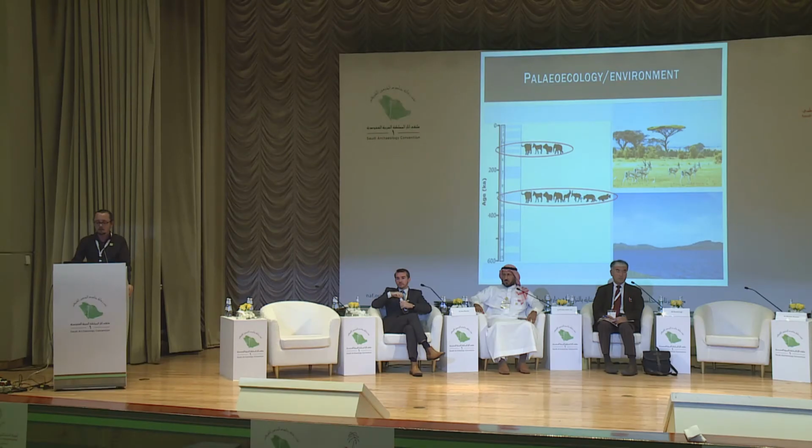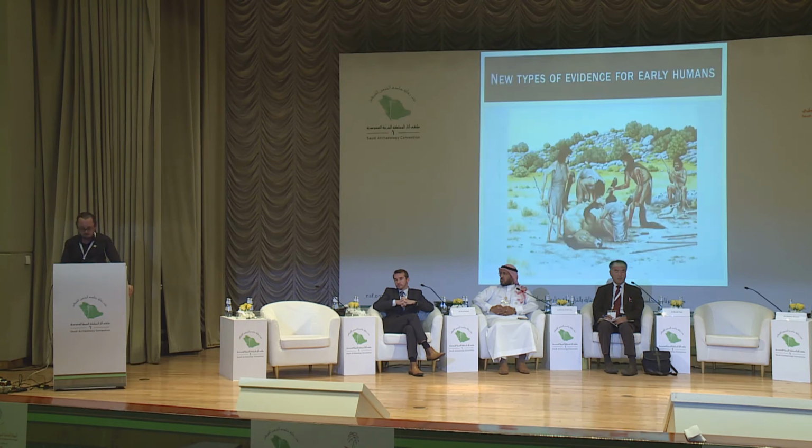So looking at this taxa alone, it tells us two key things. One, it strongly supports those paleo-environmental findings that we have these large permanent rivers and lake sources, as well as these expansive grasslands. And in addition, it tells us that we're having an influx of taxa from both Africa and Eurasia during these wetting periods.